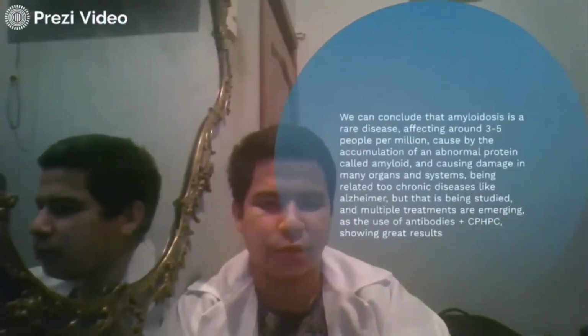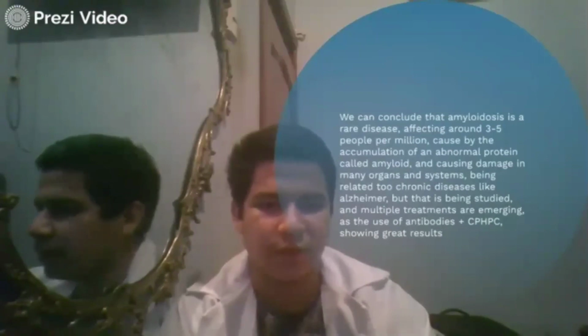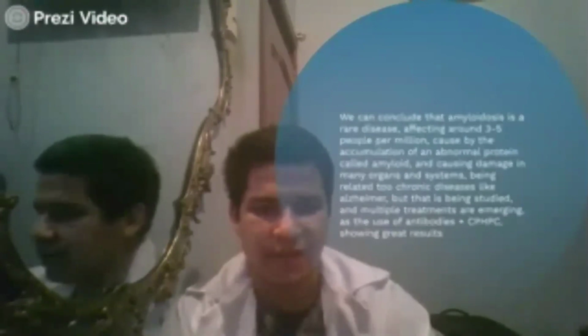Conclusion: we can conclude that amyloidosis is a rare disease affecting around 3.5 people per million, caused by the accumulation of an abnormal protein called amyloid, and causing damage in many organs and systems, being related to chronic disease like Alzheimer's, but is being studied and multiple treatments are emerging, such as the use of antibodies, CPHPC, and showing great results.